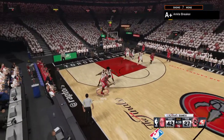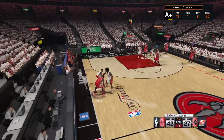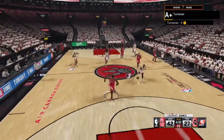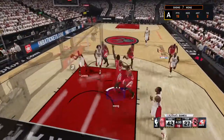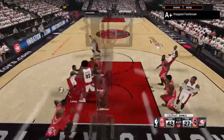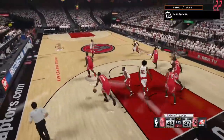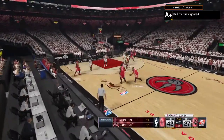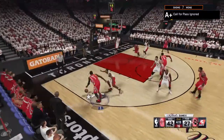Here's Smooth, while recovering. Nogueira comes with the double team. It's deflected. Ross with the steal. Looks for Lowry, gets it to him. Johnson with the block. With the success they've had rebounding the basketball, they're right where you'd expect them to be. Firmly in control of this game.